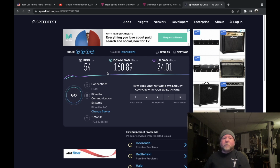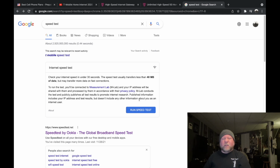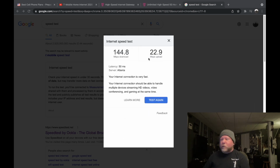I was getting around 30 some upload earlier and about 175, 180 download earlier in the afternoon, last time I checked. But let's go do the Google speed test and see if there's any difference. I like to do a few of them just to see how they fluctuate. You can see it's pretty consistent. And you can see it wasn't jumping around or anything like that. It was a pretty consistent signal.